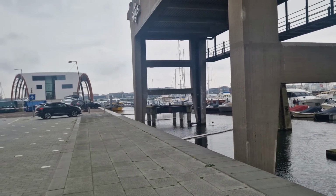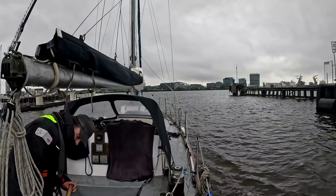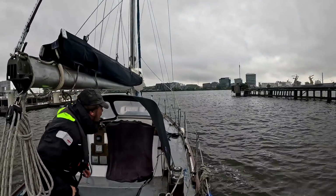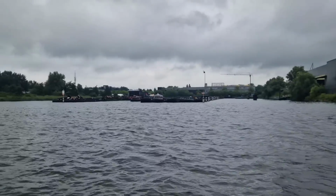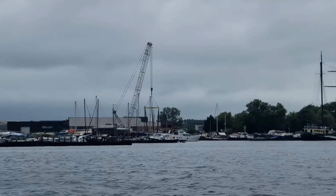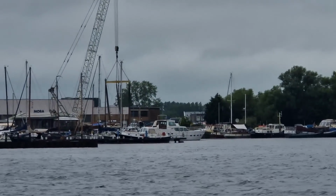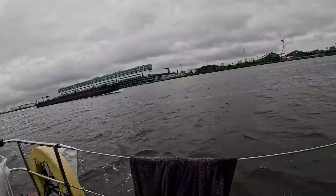So it was a pretty murky start by all accounts. Plenty of rain overnight, so I had all my wet weather gear on just in case. But I needed to make tracks up to IJmuiden. The customs were not available to visit me, so I had to go and find their building, which I had absolutely no idea where it was at all.